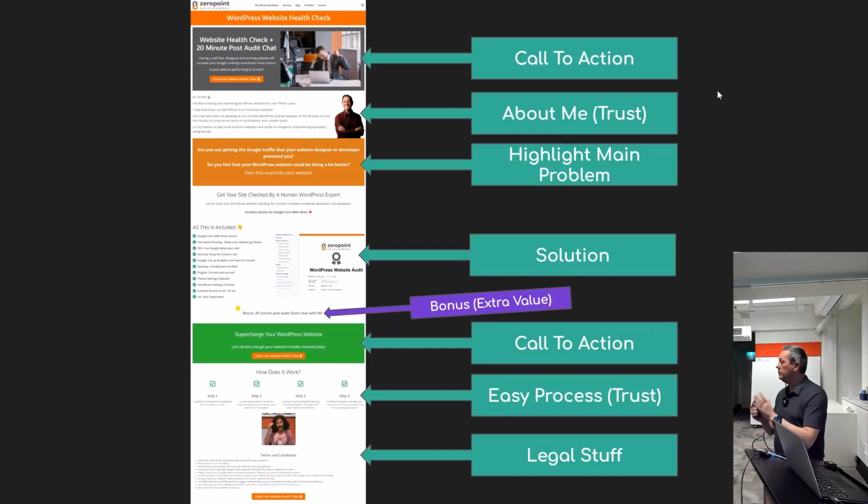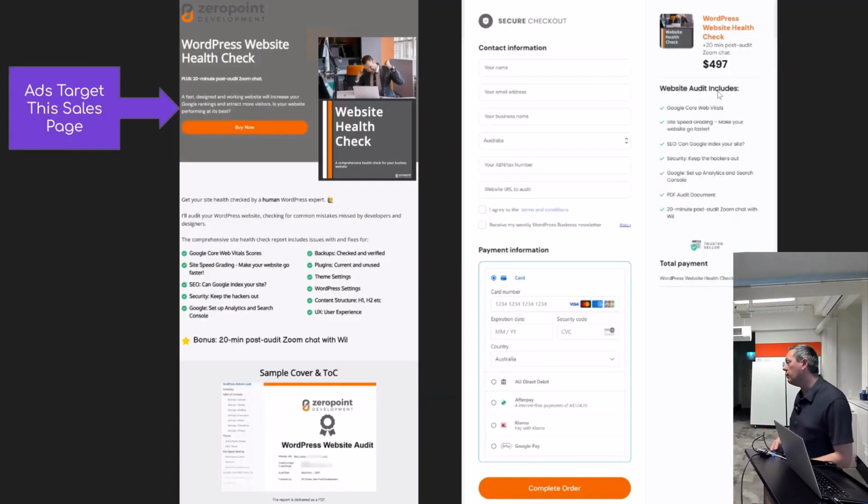So all these things are pushing people more to the point of clicking rather than not clicking. Some legal stuff at the bottom, terms and conditions, which obviously, yes. But that's the kind of layout I have just now, and that works really well. I get about a 40% conversion rate on this when people land on it. When they click on one of the buttons, it takes them to this, which is the Thrivecart sales page. So that's a landing page.